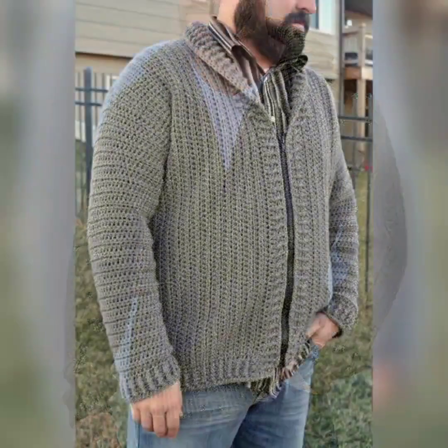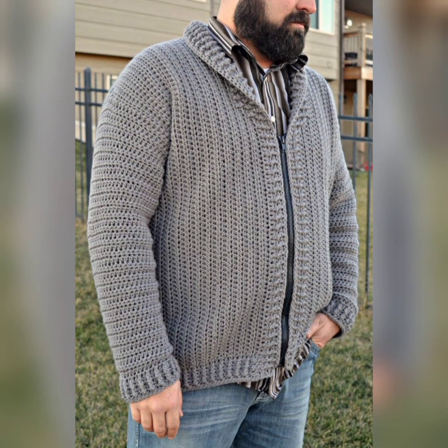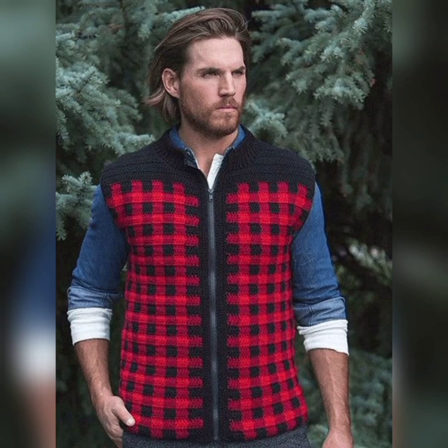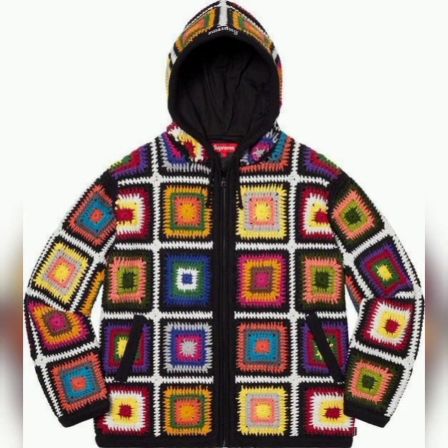As you can see, you can customize the colors in any color, matching or contrasting it with your t-shirts. So it's all up to you whether you want full sleeve or half sleeves. It's all up to you. As you can see, this one is a granny square pattern and has a different contrast and combination.